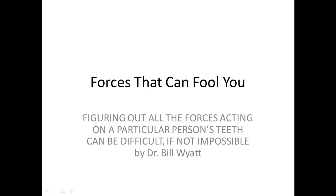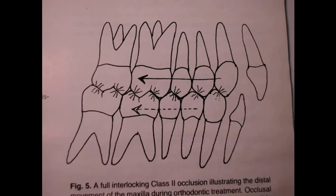The first, I want to show you some teeth that we drew out once to illustrate how this happened to me. Now, I had a real nice young lady, and she was Class 2, just locked in Class 2, and everything was going great. It was coming right along, and she was wearing her elastics. And then all of a sudden she developed a TMJ problem, and it started bothering her. I could not figure out what on earth.